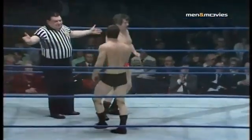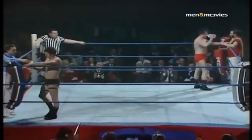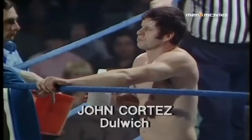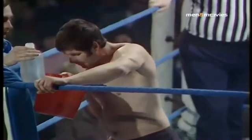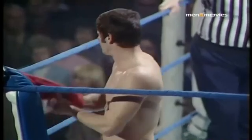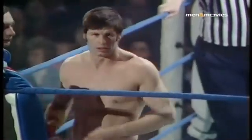We'll have a close up look at John Cortez from Dulwich, London. 10 stone exactly. He started as an amateur at 13 years old and turned pro in the early 70s full time. Incidentally, he was the first man to ever win the World of Sport Golden Gown.